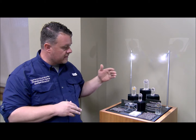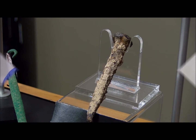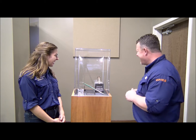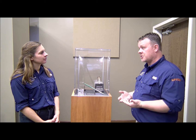My favorite coin to talk about in the display is this. It's the shekel of Tyre. This coin is probably the most famous coin. Now, obviously, for lack of a good archaeological term, I'm going to say it's got a lot of crust on it. It does have that. But this is essentially the size we now believe that Romans are using in crucifixion.